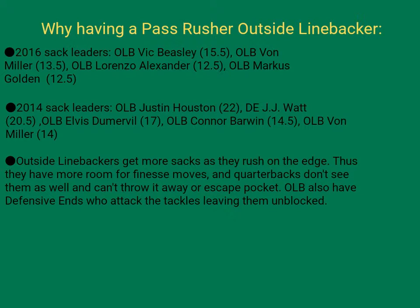I know there is one defensive end in the top 6, but the following guys are all outside linebackers. 5 of the top 6 sack leaders are outside linebackers. Of course, Lorenzo Alexander with 12.5 and Marcus Golden with 12.4. Actually, no, 4 of the top 5, I should say, are outside linebackers, I believe. So, again, sack. Of course, J.J. Watt was injured. That probably would have had around, maybe led the league in sacks.